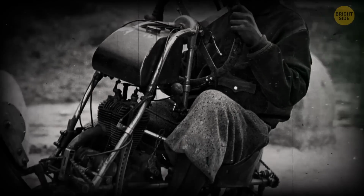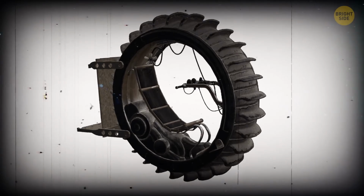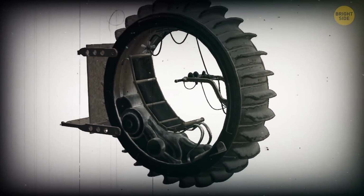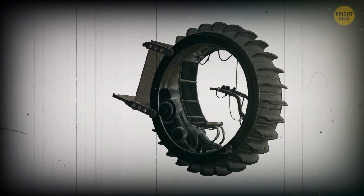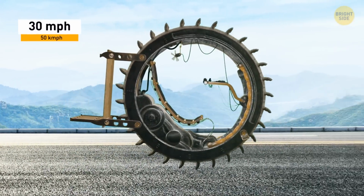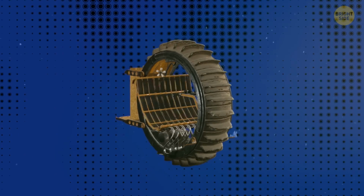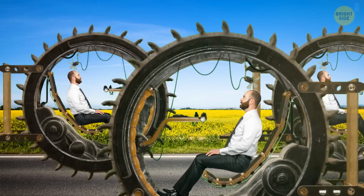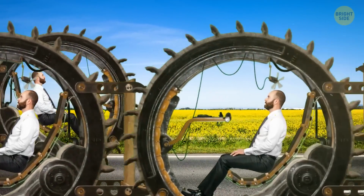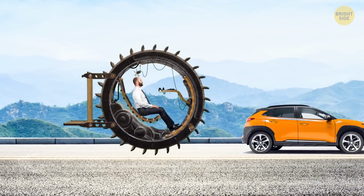The driver's seat and the motor are connected and mounted on wheels. At first, steering was only possible when the driver leaned to either side, but later, a steering wheel was implemented to make it easier. It could reach up to 30 miles per hour. There was some interest in it as a fun activity for the beach. And a modified version with 8 seats was also made. But unfortunately, the designer's vision of giant wheels covering the highways instead of cars didn't come true. Probably because he has yet to find a way to stop it from moving, other than running into something.